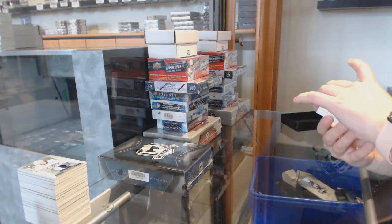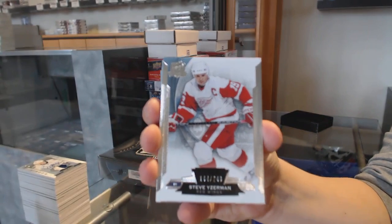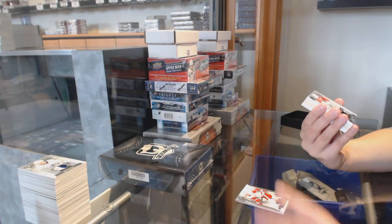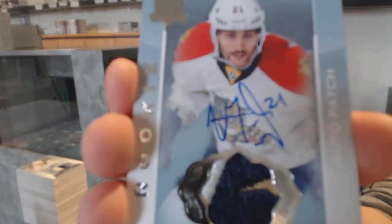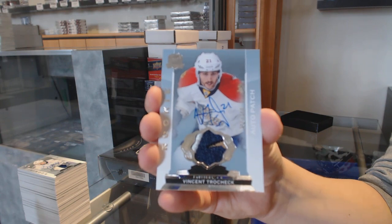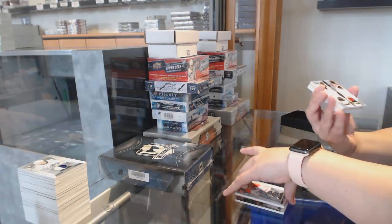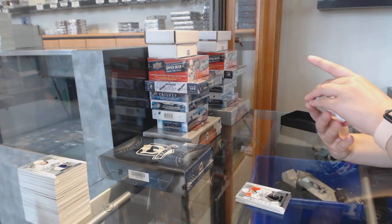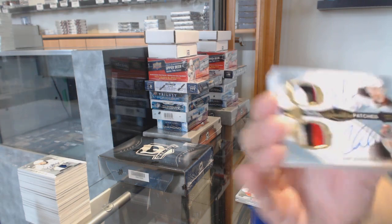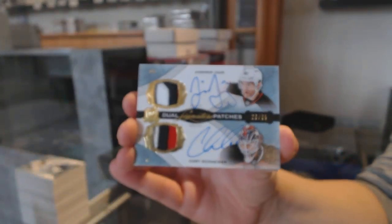We've got a base card, number 249 for the Red Wings, Steve Yzerman. Rookie patch auto, number 249 for the Florida Panthers, Vincent Trocheck. We've got a dual signature patches, number 235, for the New Jersey Devils, Corey Schneider and Jaromír Jágr.